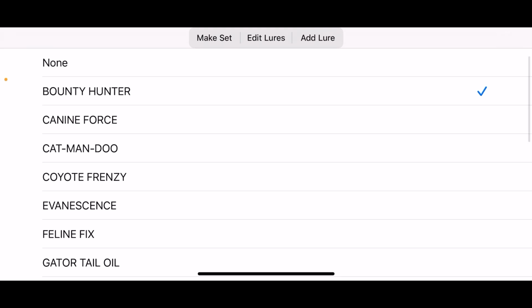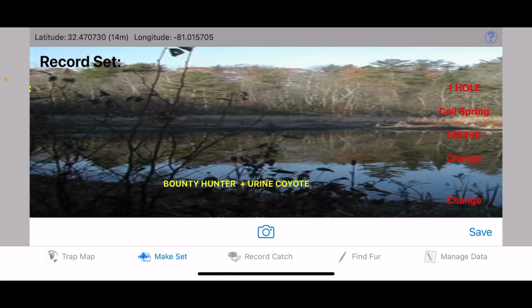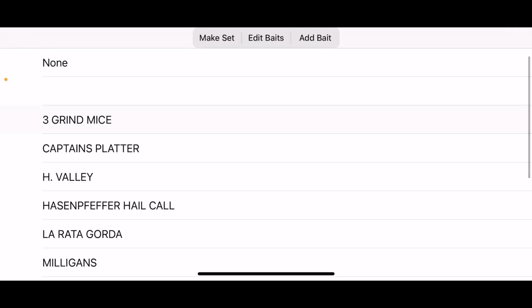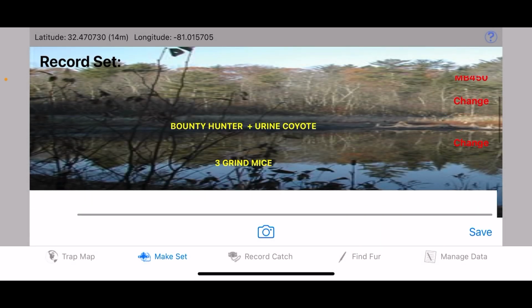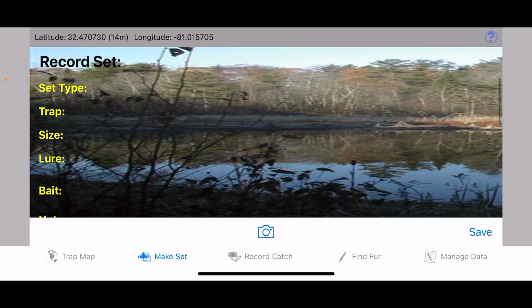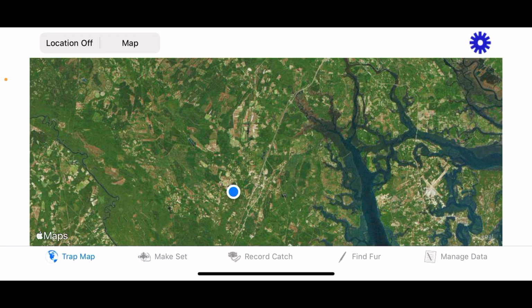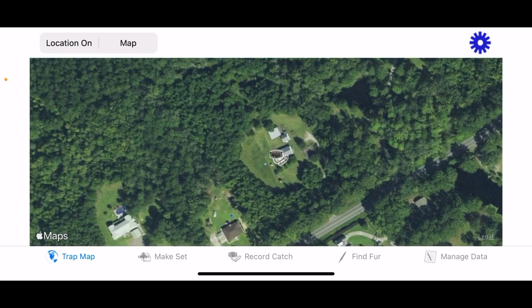We're going to say we got bounty hunter and some coyote urine on there, and on our lure we're going to go with mice. Make set, scroll right down here, click save, and as you can see right up here on the top left hand corner, you're saved down to the minutes and seconds, latitude and longitude, so you can walk literally within inches of where you set your trap. And there we go, that trap saved.